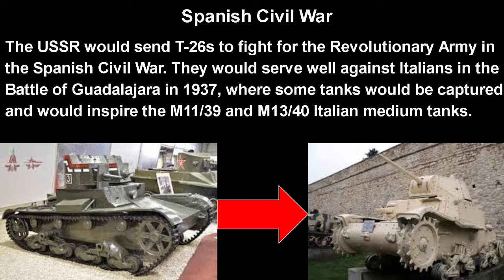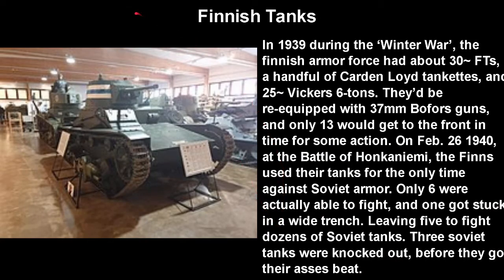They would serve pretty well against Italians in the Battle of Guadalajara in 1937, where some tanks would be captured by the Italians, and it would inspire both the M11/39 and M13/40 Italian medium tanks, which I think is pretty cool. Onto Finland. In 1939, during the Winter War, the Finnish armor force had about 30 FTs, a handful of Carden-Loyd tankettes, and 25 Vickers 6 tons.